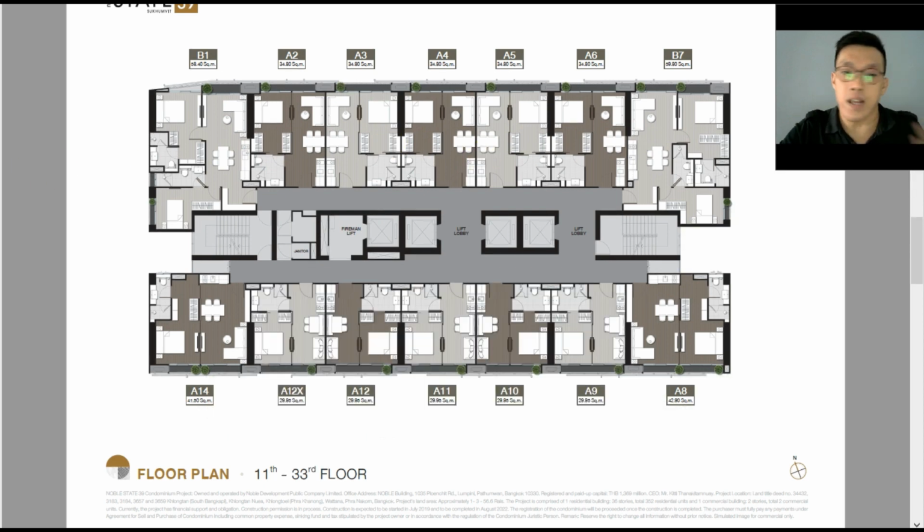Okay, yeah, I think this is representative. 11 to 33, that's most of the units. So you can see that in this case, if you are buying a 1 bedroom for investment, literally it is just a decision between what level you want, what size you want, and either you want to take the north or the south facing. That's all, because that's all you can choose, right?